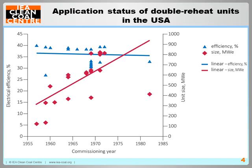The last 18 coal-fired double reheat units to be built in the USA had lower steam temperatures of 538 degrees Celsius and pressures of 24 megapascals. The operational record of double reheat units in the USA has since been excellent, with operational lifetimes greater than 50 years. It was calculated that the double reheat cycle increases efficiency by 1.5 to 2 percentage points above the single reheat cycle.